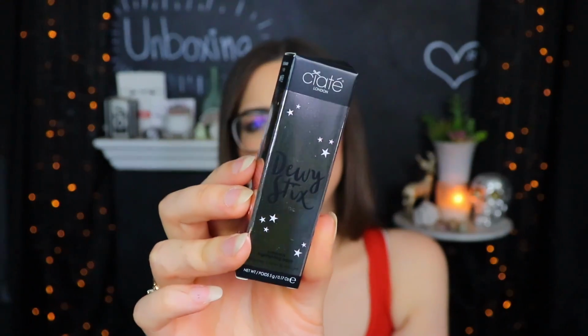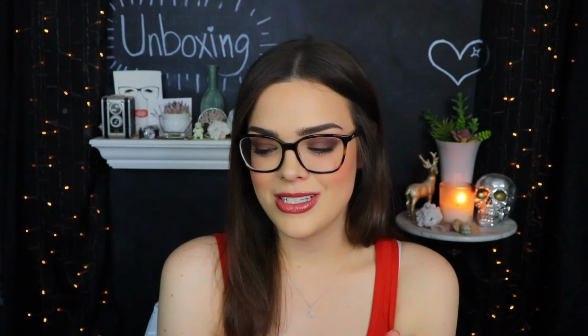Alrighty, and then the very last thing in here is from Ciate London. This is the Dewy Sticks Luminous Highlighting Balm. This is enriched with murumuru butter. It's also supposed to have hyaluronic acid in it. I don't really know how well hyaluronic acid would work in something that's such a localized product. It says to apply it to the tops of the cheekbones, your cupid's bow, and the tip of your nose. So that's the only place that's getting moisturized and has the hyaluronic acid on it.